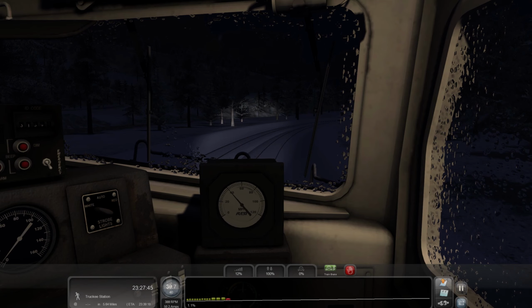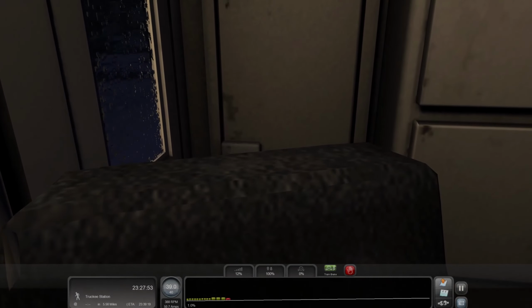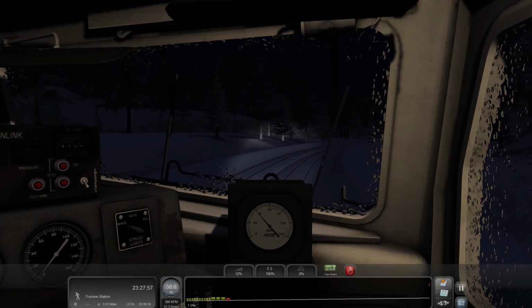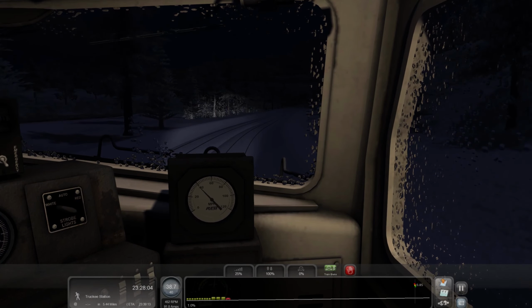Also want to make sure that we don't outrun the platform. That would be super bad, and I will say that would be super bad. So I think when we get to Truckee, I'm just going to line up the rear coach cars onto the platform. It is a short platform, so we'll go ahead and head back into notch 2 here.